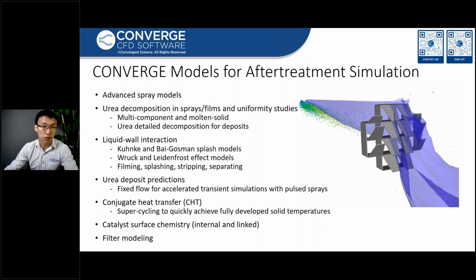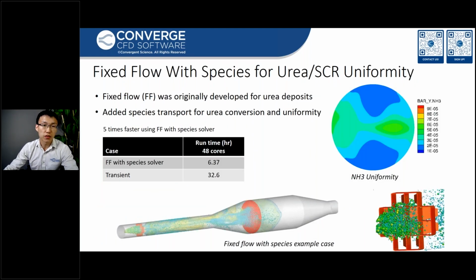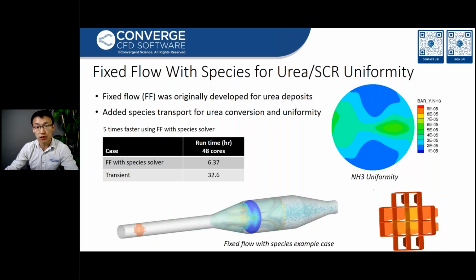And the first topic we're going to talk about is how to use Converge to study the uniformity index for a urea SCR system. As you may all know, UI studies are really important and significant for upstream system improvements. The higher the UI is before entering the SCR, the better performance we have from the SCR, and the more NOx reduction we're going to have.